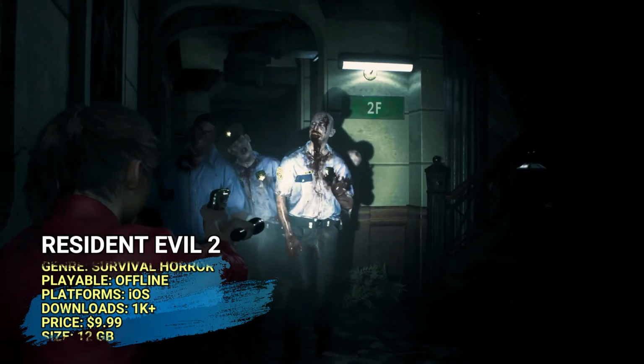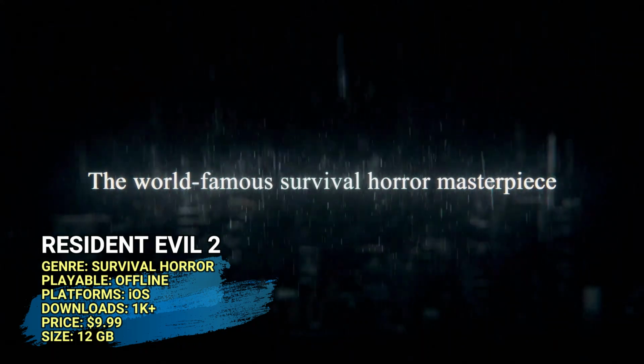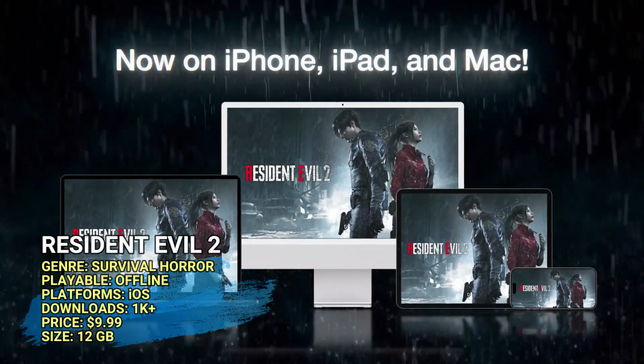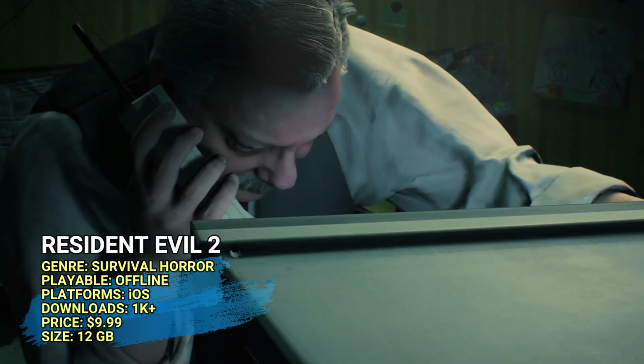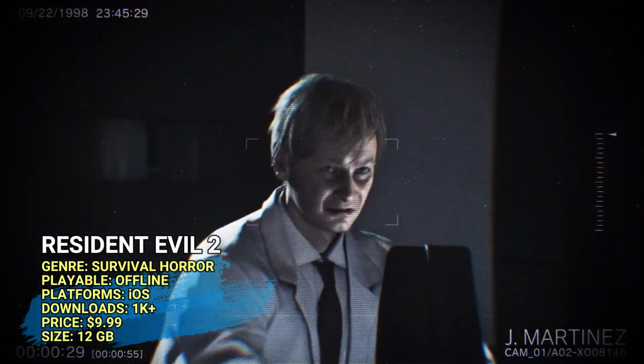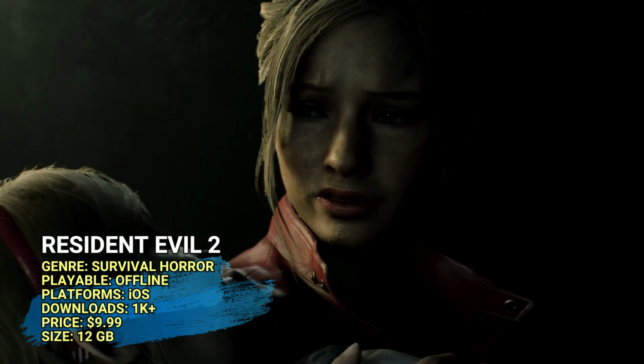Coming up behind that, we've got Resident Evil 2, which is finally now on iPhones and iPads, and it's looking better than ever. I mean, it's Raccoon City's mayhem now in the palm of your hands with adjusted graphics, crisp audio, and even smoother controls, making this survival horror game even more immersive.